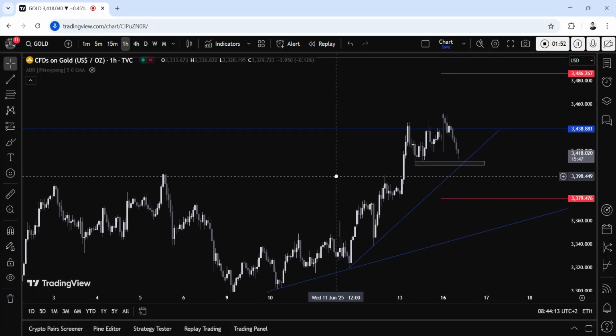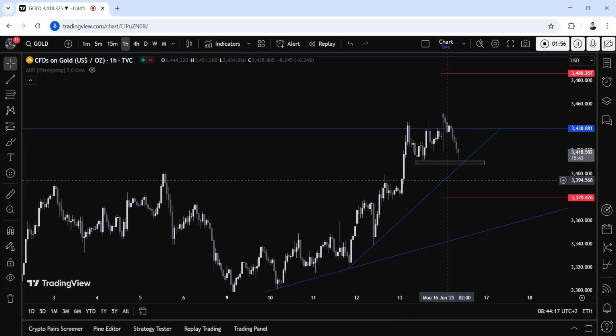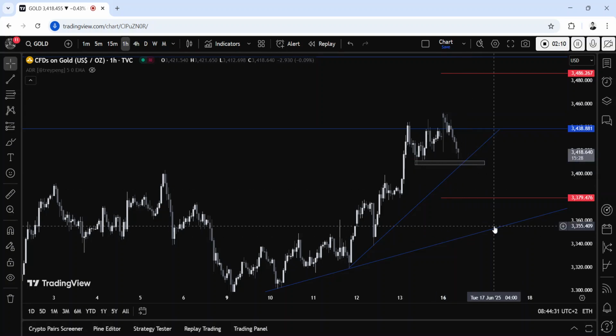On the 1-hour chart, we can see that we have yet another upward trend line here, defining the bullish momentum on this time frame. That's where we can expect the buyers to step in with a defined risk below the trend line to keep pushing into new highs, while the sellers will look for a break lower to increase the bearish bets into new lows. These red lines define the average daily range for today.